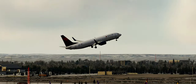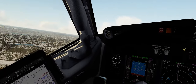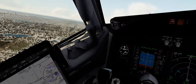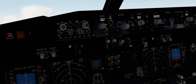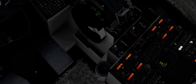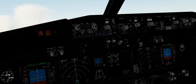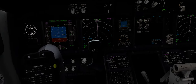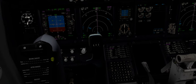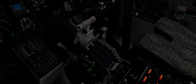Positive rate, gear up. Delta 1325, Minneapolis departure, radar contact, climb and maintain flight level 340. 340, Delta 1325, flight level 340. Delta 1325, proceed direct to EI noon, resume the Darwin 7 departure. Darwin 7, flying to EI noon, Delta 1325. Be back in a few minutes here.